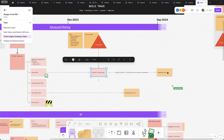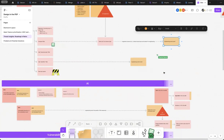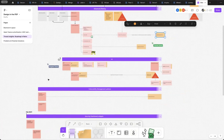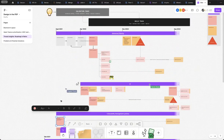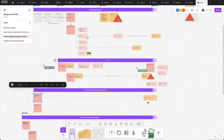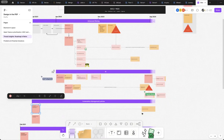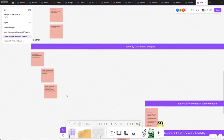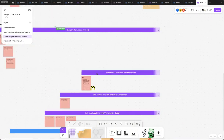There's a lot of time in between when designs are complete and when engineering work starts, is really what I want to highlight in this. And sometimes, you can see that some of these designs were complete in 2021. This vulnerability management policy is now being worked on 3 years later. I designed a couple of security dashboard widgets that haven't been prioritized.